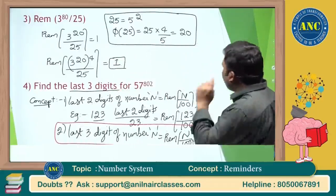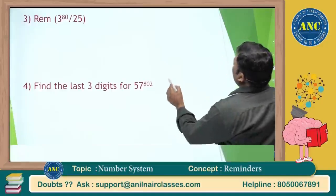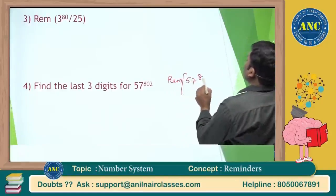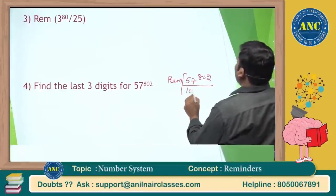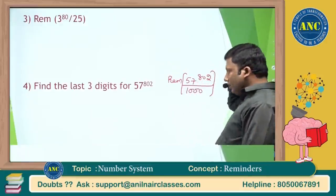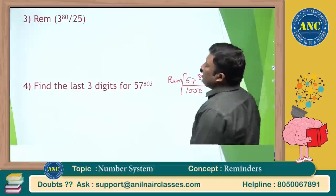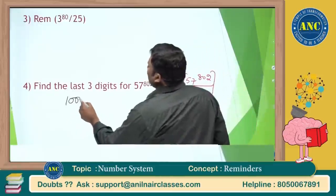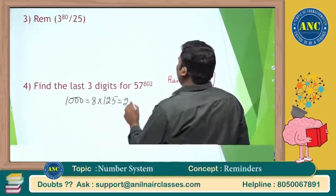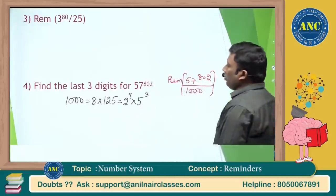I hope the idea is clear. Now see here. Question: last 3 digits of 57 power 802. Last 3 digits is nothing but dividing this number by 1000, and from there you will get the remainder value. 1000 is a composite number. 1000 is nothing but 8 into 125, so it is 2 cube into 5 cube.